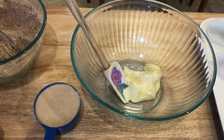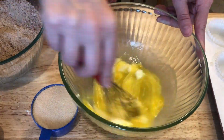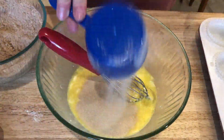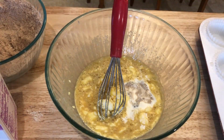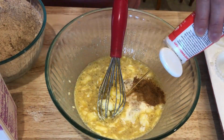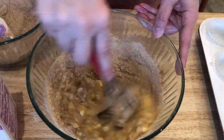And then in the other bowl, a medium-sized bowl, I'm whisking together eggs, some monk fruit sweetener, some liquid monk fruit sweetener, some vanilla extract, some butter, heavy cream, and some cinnamon. So I'm going to add the dry to the wet, mix it well. This mixture makes 12 muffins.